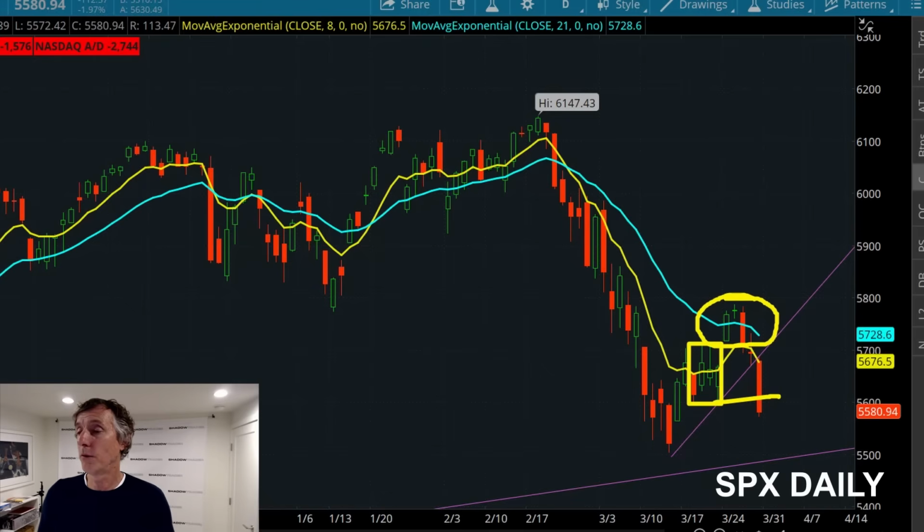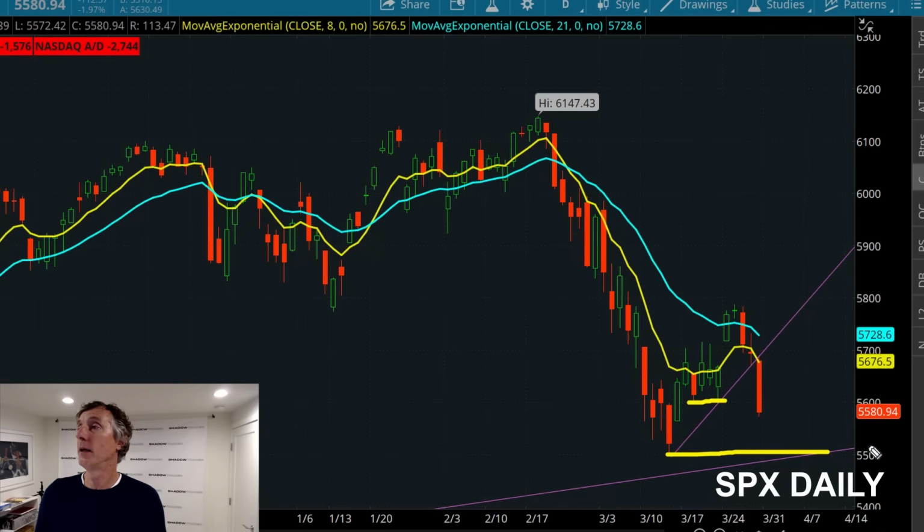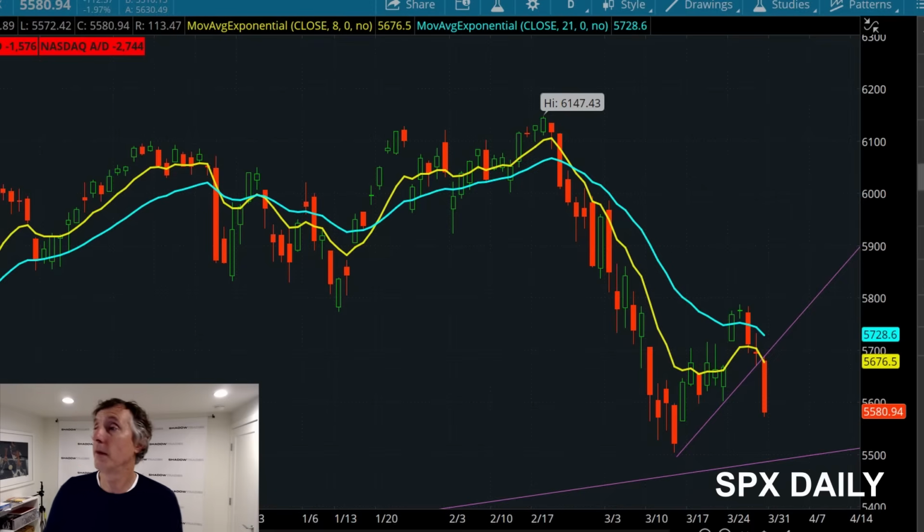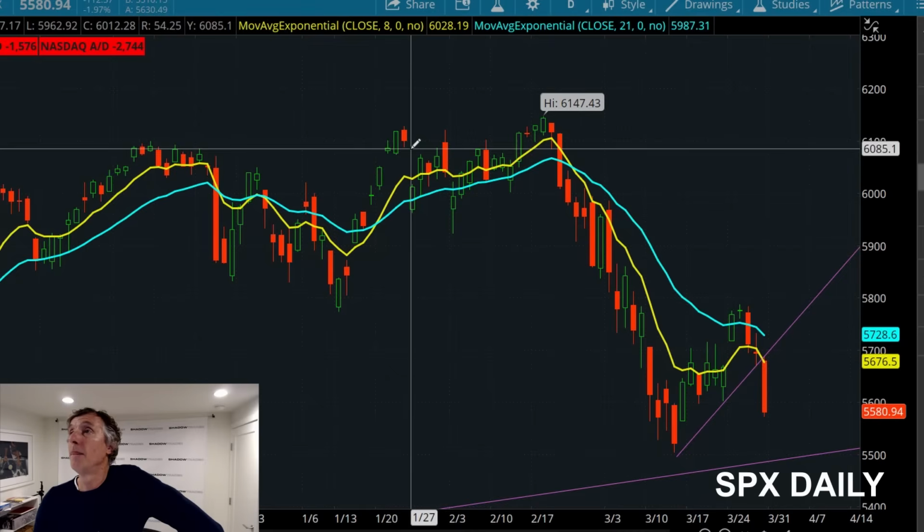So now let's look forward. Where is this going to take us? Well, I think that since we've taken out these two lows, which were very equal, the odds now favor that we would go to here. And we've also got a short-term trend line support there, which is important. So I'm thinking around the 5,500 level is where this market should see support.